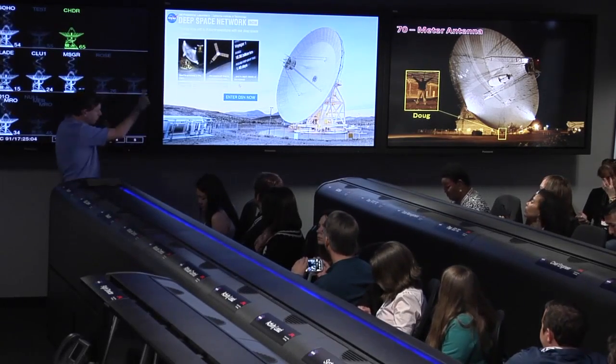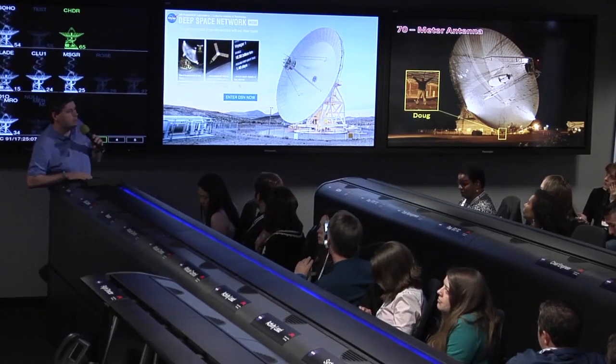And that's what the screen is right here. So you can get to it from the new DSN website at deepspace.jpl.nasa.gov, or just for a quick shortcut for you, you can go to eyes.nasa.gov/DSN.